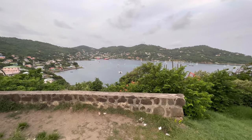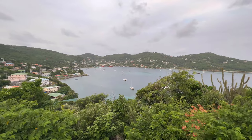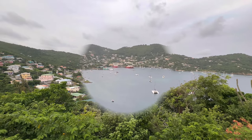Well, beautiful view of the beach. So wow, look at it. And then there's like the port right there where the ferries are.